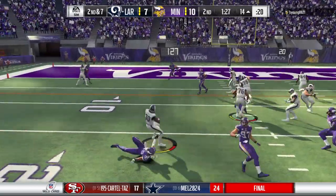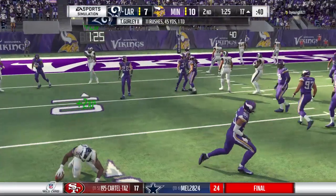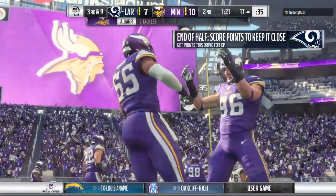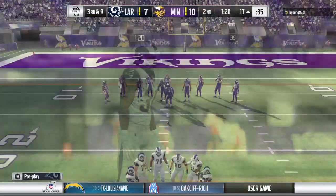They'll stick to the ground game with Gurley. And this play gets blown up. They'll lose yardage back at the 17. It's a loss of 2, now third down.